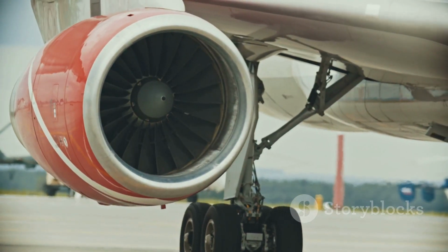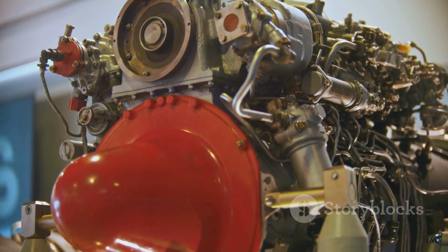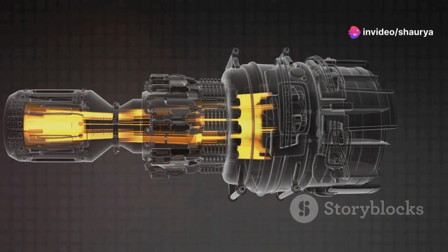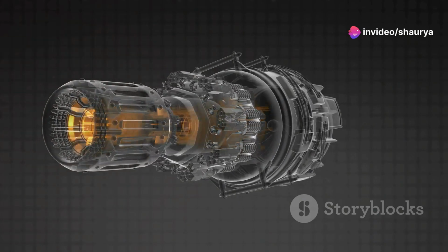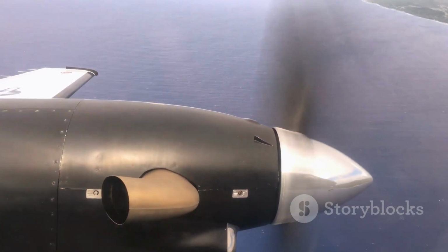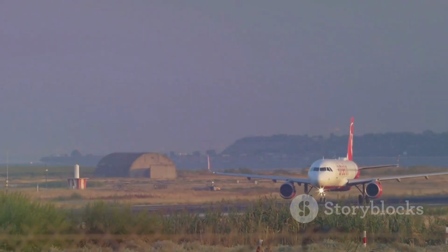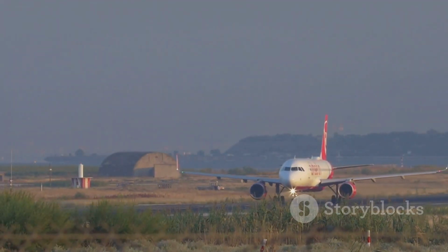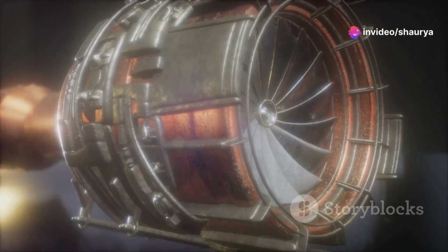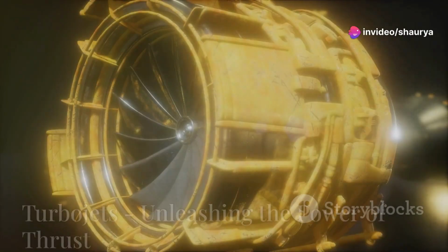Next up, we have turboprops, a clever blend of jet and propeller technology. Now, a turboprop engine is essentially a jet engine that drives a propeller. This gives them excellent efficiency for short to medium-haul flights. Think of aircraft like the ATR-72 or the Dash 8, workhorses of regional aviation. They need that blend of power and fuel efficiency.